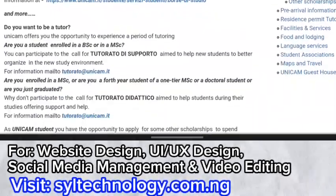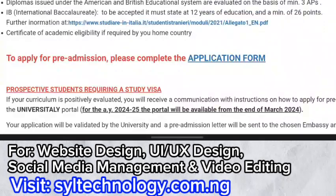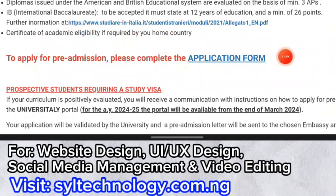First, before we go ahead, I want us to go back to this page now and click on this button. Here it says to apply for a pre-admission, please complete the application form.